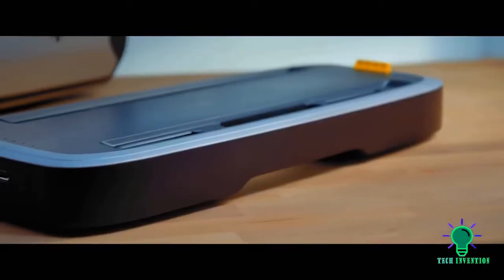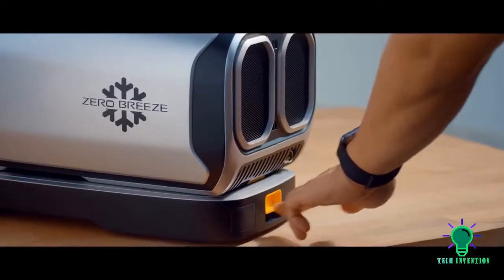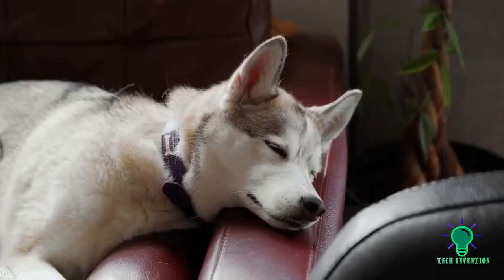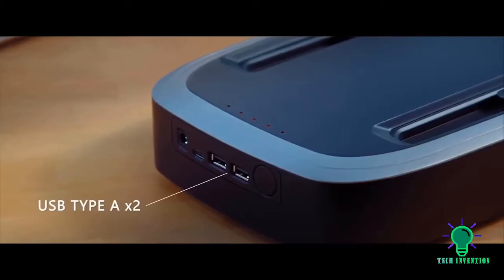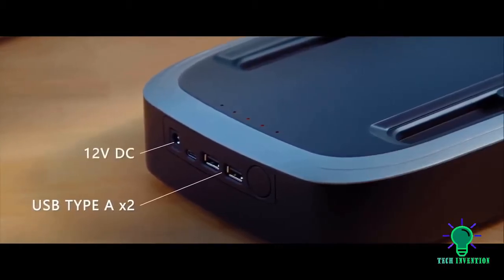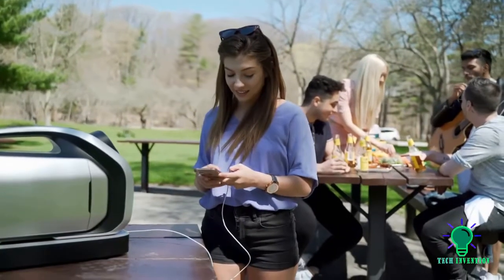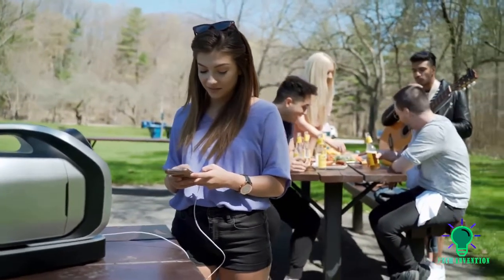We've also redesigned the battery. It can be attached to the main unit in seconds. With a whopping 630 watt-hour capacity, it may keep. The battery is now equipped with two USB Type-A, a 12-volt DC, and a new Type-C at the front. Your phone, laptop, and other devices are all covered.